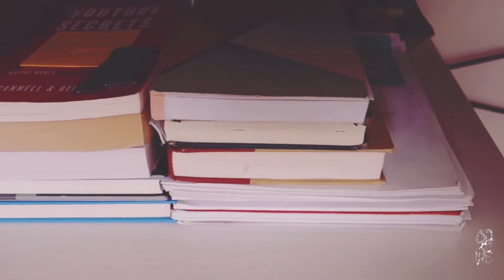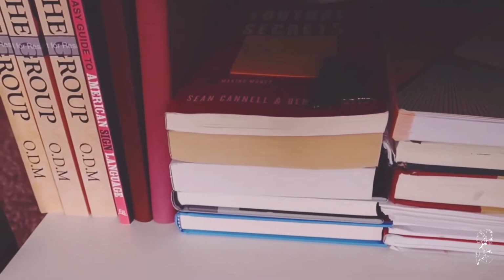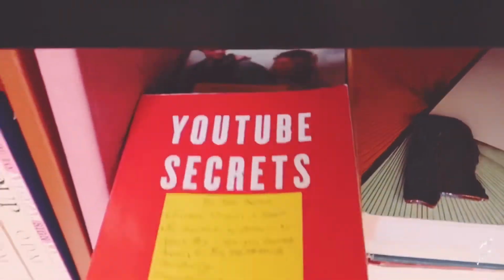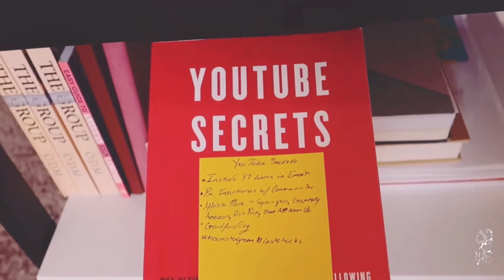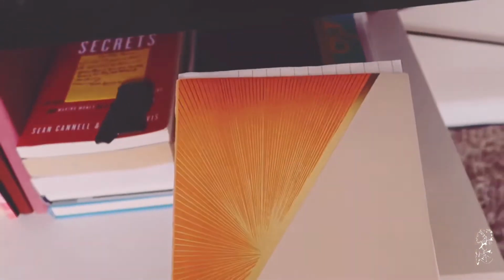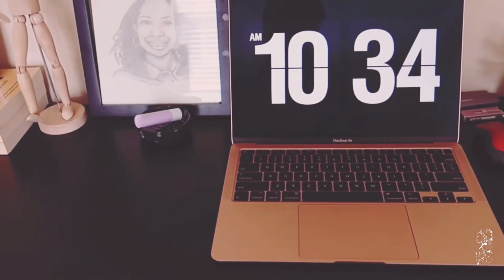On the right, I have all my notebooks and journals, and on my left, I have all the books that I'm reading or going to read. And this one right here is one of my current reads, which is YouTube Secrets by Sean Cannell. It's amazing. Love it. And then over here is just another journal or notebook that I write various things in. And this little purple thing right here, I would not show you what's in it because it is a little bit cluttered. No shame.